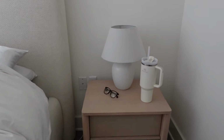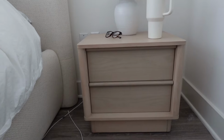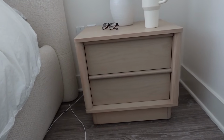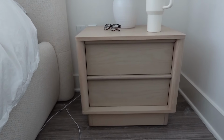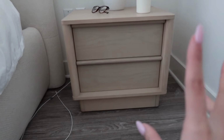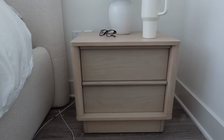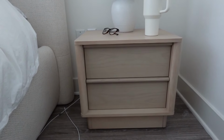These nightstands are my dream nightstands. I did so much research, and I just wanted to find something at a good, decent price. This style is super popular. I saw some that were running for like $1,000 just for one nightstand. This is from Article, and that's my new favorite furniture shop site. I will link the exact ones that I got down below.